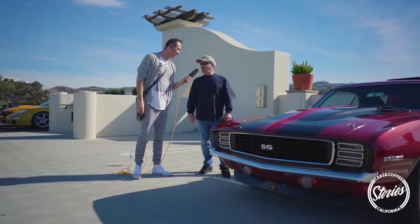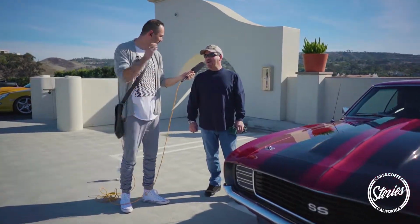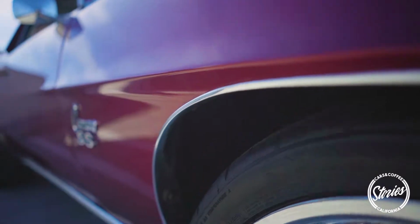Hi, good morning. Ron has this beautiful car down here. What is it? It's a Chevrolet 1969 Camaro Super Sport with the Rally Sport package.